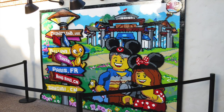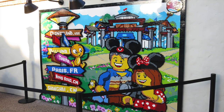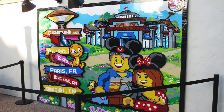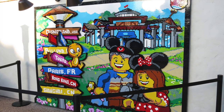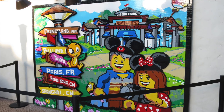Over at the Lego store, there's this, what to me is new because I have not seen this before, but this mural here that's made, of course, out of nothing but Legos that you can get your picture taken in front of, and it's cute. It has the orange bird, it has the World of Disney in it, has, of course, Lego people, and then I like the signage there that has the arrows pointing in the directions of all the Disney parks around the world.